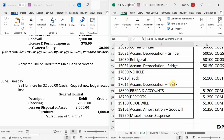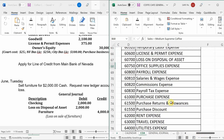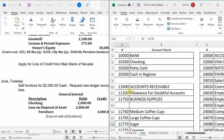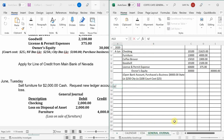Now in this case, I also have to record a loss because I sold my asset, right? I'll let you know that this is going to be considered an expense, okay? Now, do I actually have an account that's designated for that loss? Would it be the loss on disposal of asset? Correct, because we got rid of the asset, right? We got rid of the furniture. So yes, I do have a designated account for the loss on disposal of asset. It's account number 6700. And last but not least, I got rid of my furniture. We already know my furniture account exists, right? And that's account number 13,000.